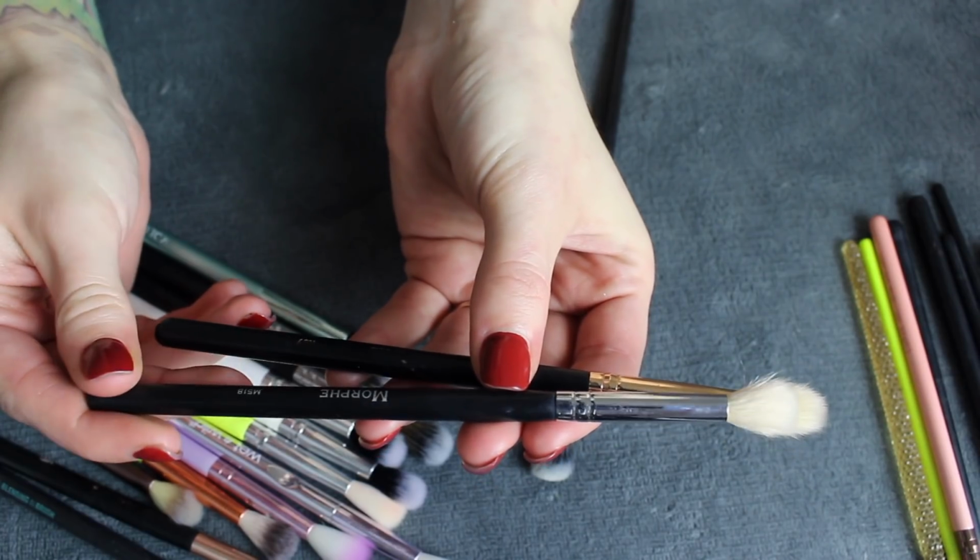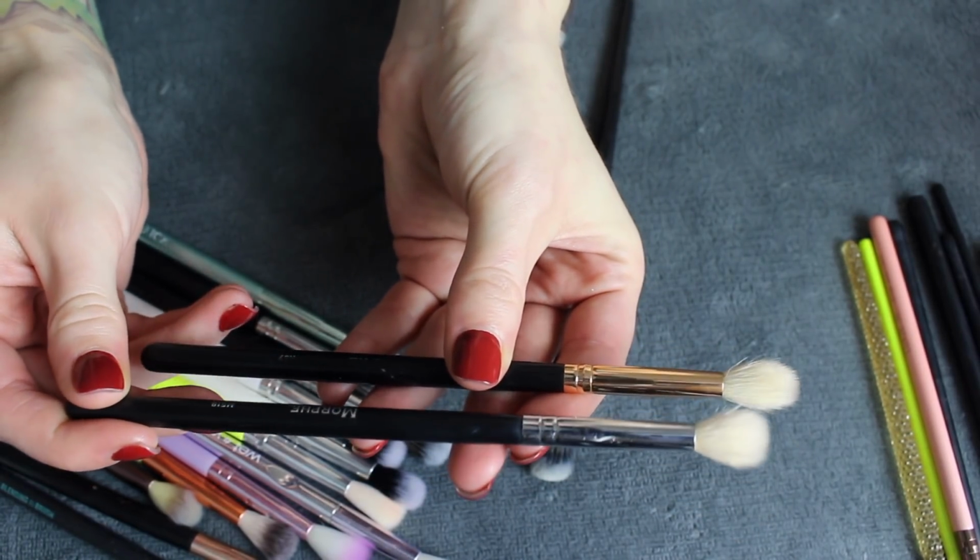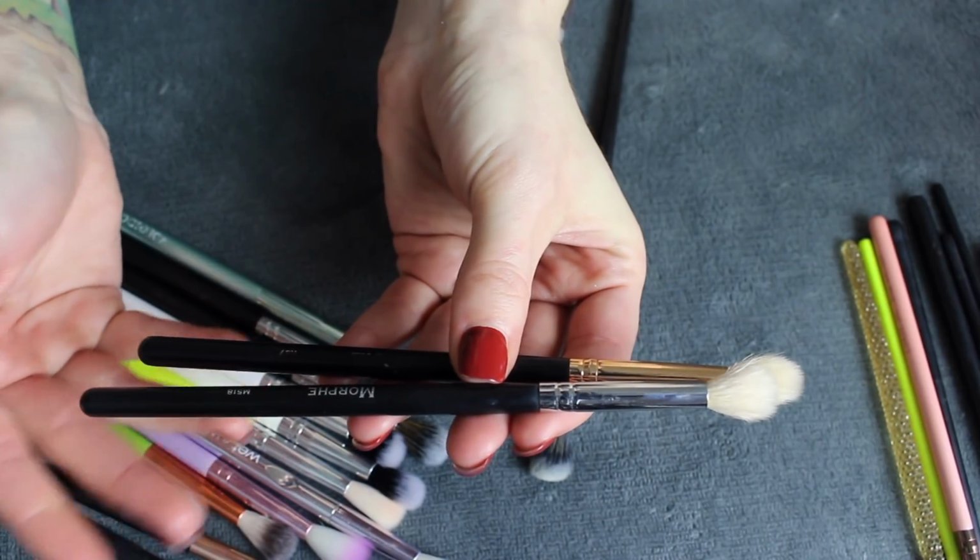This one right here is the M518 and this one is the R37. I do still use them. You definitely see me use them in my videos, but I think it's just because I have them and because my other brushes get dirty.